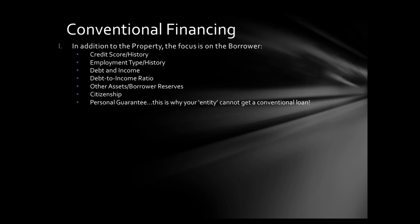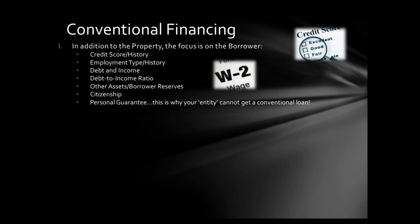Okay, conventional financing. Let's talk specifics here. It's very related towards the borrower. Of course, they're going to look at the property, and of course, they're going to have an appraisal, but the bottom line is the focus is primarily on the borrower, which is completely opposite in the private lending sector, which we're going to get to. So we're talking about, specifically, credit score and history, which most people know are important, the employment type, and especially the history, right? People get caught up in not being able to qualify because they had a recent job change. It's very tied into the amount of debt that you have and the income you make. And of course, there are specific guidelines for debt to income ratio, right?